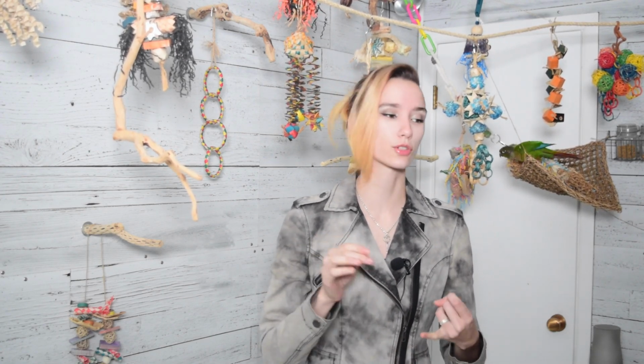Today we are going to be diving deep into the tiny little details of this bird room and explaining how you could make a bird-safe environment. Parrots are extremely sensitive animals when it comes to household cleaners, different types of woods, the metals that you use. Every tiny little detail counts when it comes to creating a room or a household or any sort of environment that is going to be safe for them to fully explore.